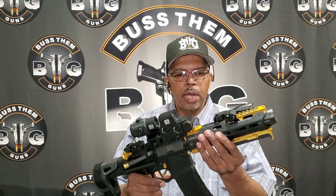This is Strike Industries. This is their Gridlock rail system here. And it comes with the panels. These panels are changeable. They come in different colors, red, blue. Obviously, I went with the gold to match the build. Or you can get it all blacked out. But I went with this color here.